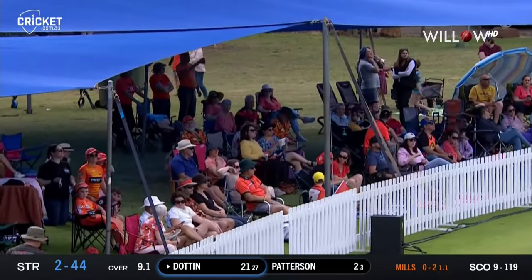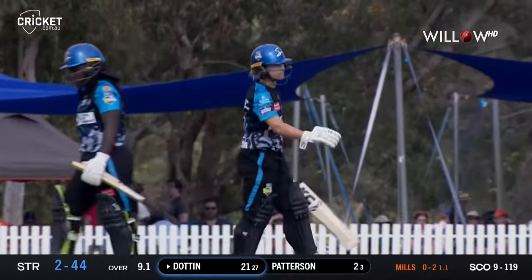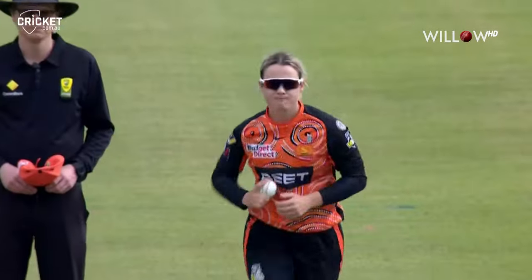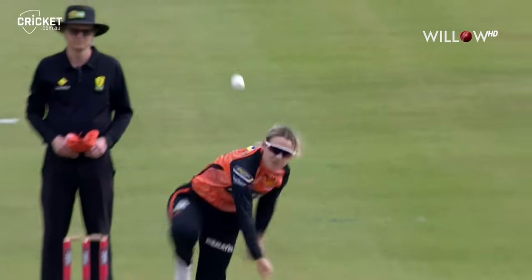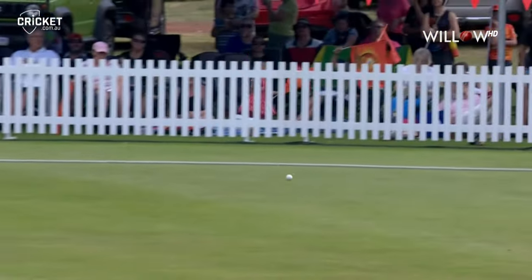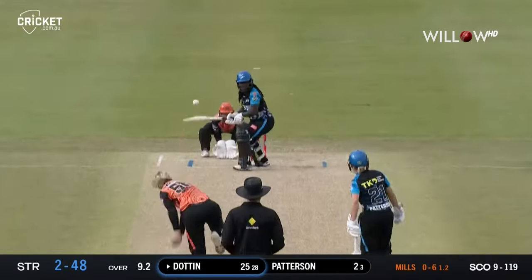And in the unfamiliar role of being the anchor, Dottin seems to have gone into a shell a little bit. It's not her natural game. And I think she's probably just thought, I've just got to go. Give myself a little bit of room here, hoping to clear that front leg and belt it in between extra cover and mid-off.